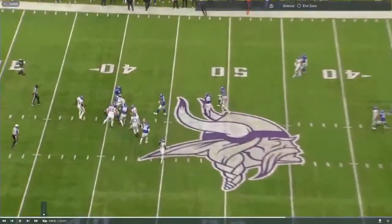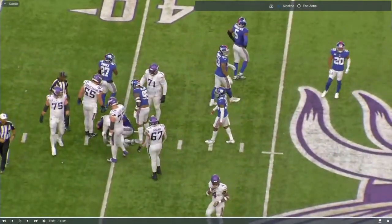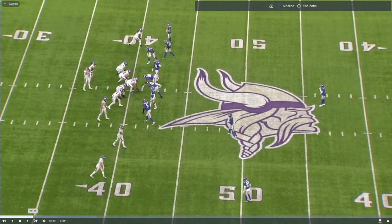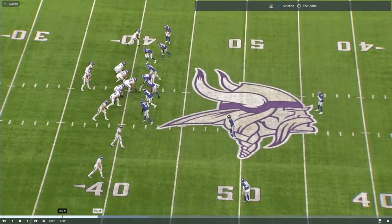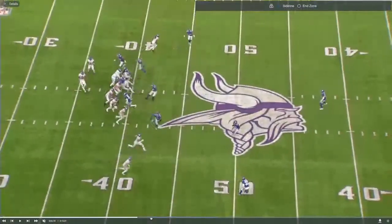Right. And so here's the 3rd and 11, effectively the last play of the game, because then there was a spike by Kirk Cousins. So I was wrong. There was no timeout. There was enough time to spike it. And this is just a 17-yard gain off a screen to Justin Jefferson. It's the second time we've seen the Giants burn late in the game, once to McLaurin, now to Jefferson on these screens. And this is a screen away from the blitz side.